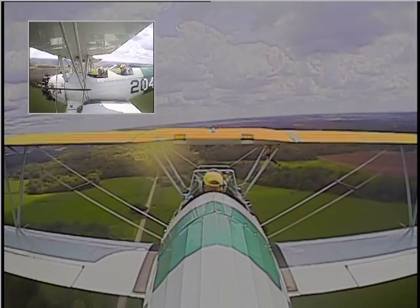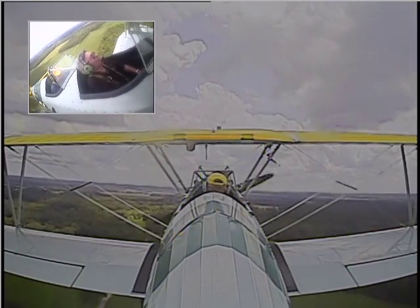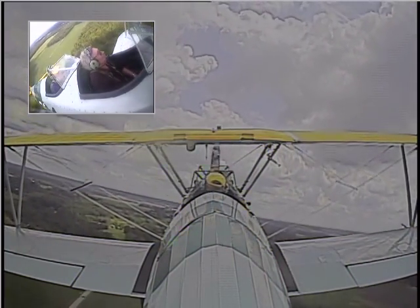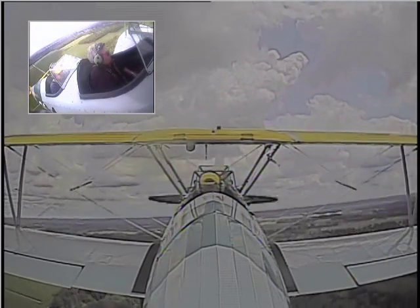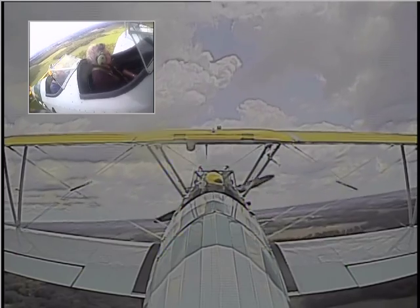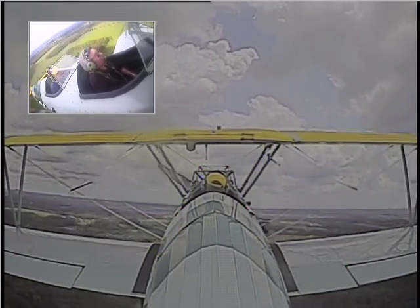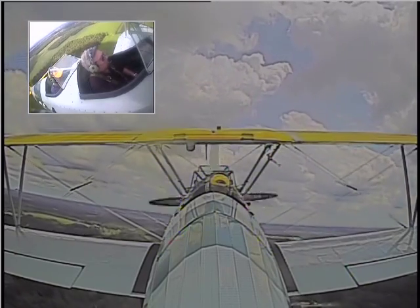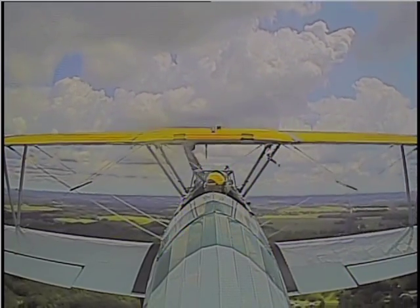And we recover at 500 feet. Let's go back up a little higher. Let's go to 1,500 feet. So we'll bring the power up a little higher. There we go. So you like the Stearman, huh? Oh, hey! Just a piece of toy. It's a fun toy to have.